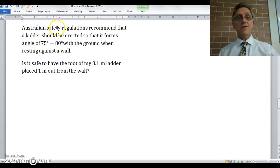The Australian safety regulations recommend that a ladder should be erected so that it forms an angle of between 75 and 80 degrees with the ground when resting against the wall. Otherwise it might tip over when you get on it. Is it safe to have the foot of my 3.1 metre ladder placed 1 metre out from a wall?